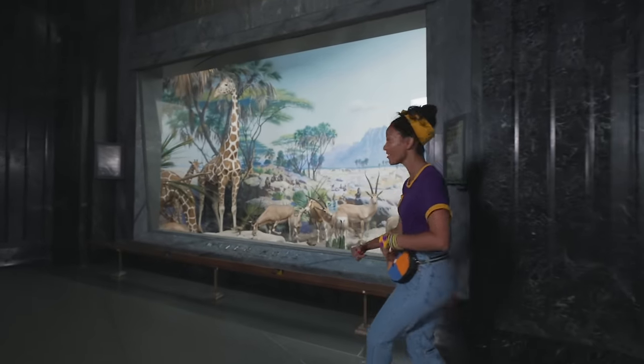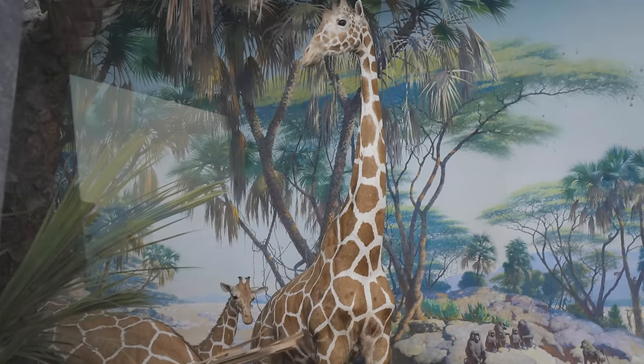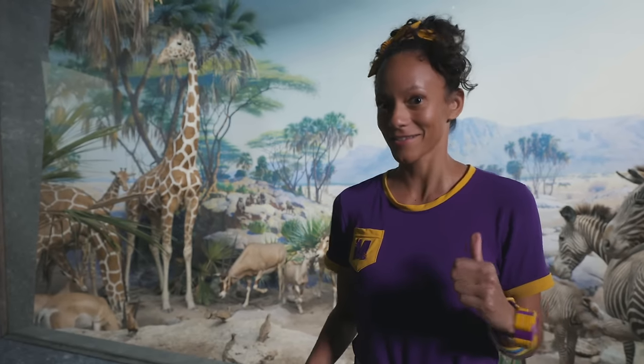Whoa, check it out. See in the back there? A giraffe. Giraffes are so tall. They can get up to 18 feet tall. That's really, really, really tall. And they have super long black tongues. Isn't that cool?